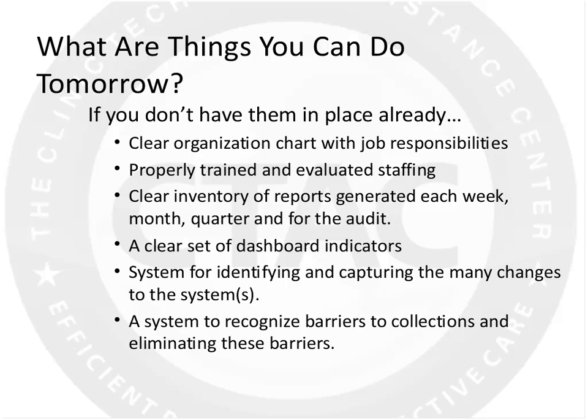And when we say system, like I said, if you're going to change something, make sure that you sketch it out, make sure you flow chart it out, and make sure you walk through it. I can't emphasize that enough. Walk through it to make sure it works. And then again, barriers. Barriers to collection and eliminating those barriers. What are those barriers, and how do I talk to people to eliminate those barriers? How do I communicate effectively to get those barriers out of the way?